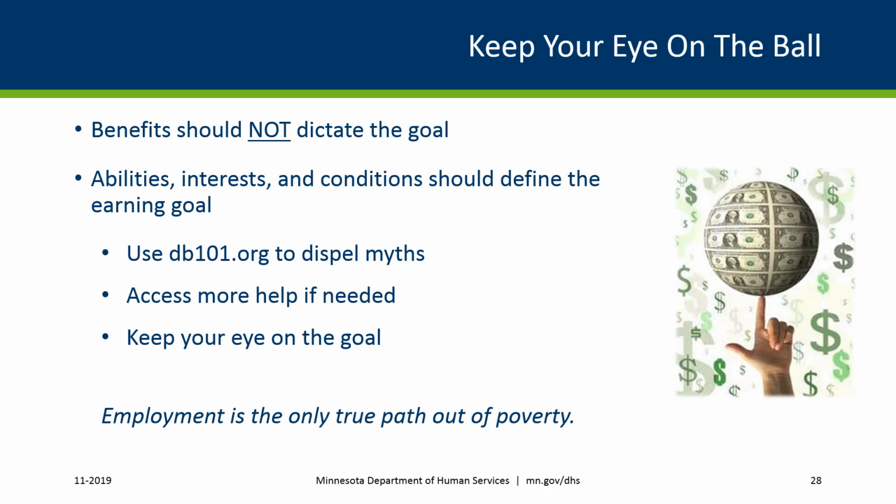In our work, we should be supporting a person in setting goals based on what they want, the type of work that fits their abilities, interests, and conditions, the number of hours they feel they can reasonably work, and what they want for their future. The combination of those things can help define how much a person will earn.